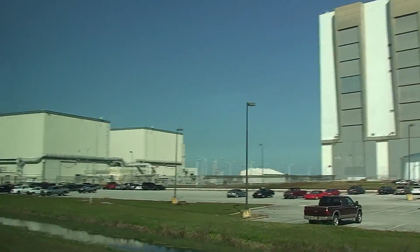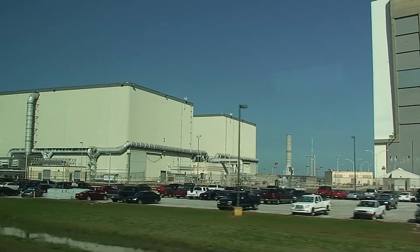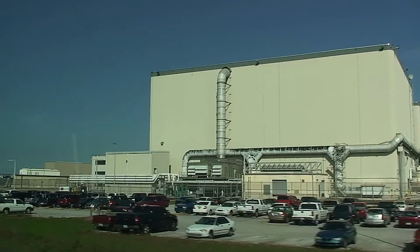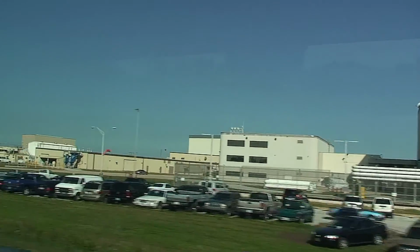Come down here and meet the people that actually work on the orbiters and get us ready to fly and get us flying safe. There's one thing that they all have in common, and that's their love of the space program and their dedication to getting the shuttles flying, getting them flying safely, and continuing on with this great mission that we have of exploring space.